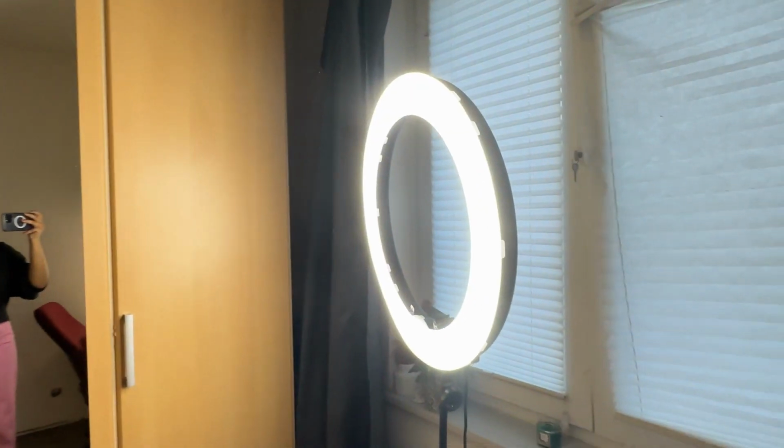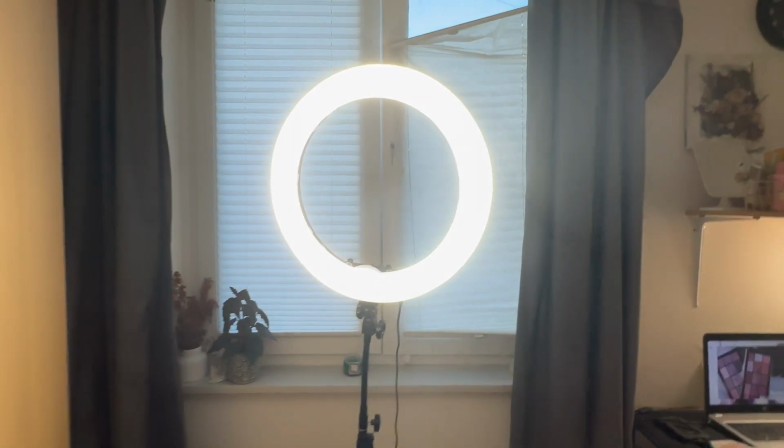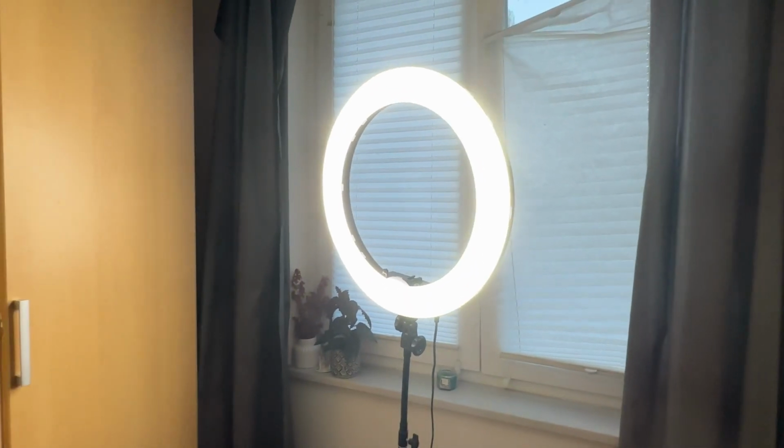Then here I have my light because the light in my room is actually yellow light and I don't really like it, the one on the ceiling. Actually I do use it, but for this video, I didn't want to use it. So that's why we have our filming light on.